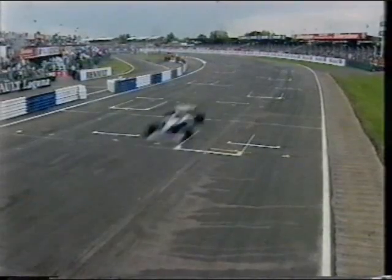And Coulthard comes to have a look at the inside, just like Damon Hill tried to do. Exactly the same place, but this time they kept away from each other. And I can tell you this, there are some spots of rain falling on lap 48 of the 61 lap incident-filled British Grand Prix. Over the line to complete the lap and start another one.